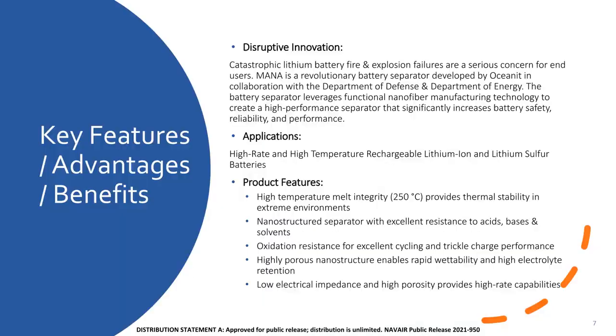As I mentioned earlier, catastrophic lithium battery fire and explosion failures are a serious concern for all end users. MANA is a revolutionary battery separator developed by Oceanit in collaboration with the Department of Defense and Department of Energy. The battery separator leverages functional nanofiber manufacturing technology to create a high-performance separator that significantly increases battery safety, reliability, and performance. The primary application is for high rate and high temperature rechargeable lithium-ion and lithium-sulfur batteries.